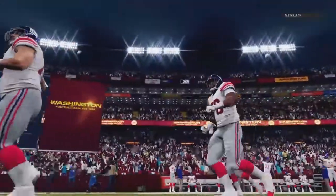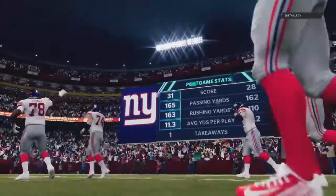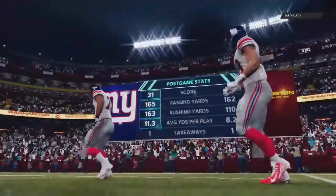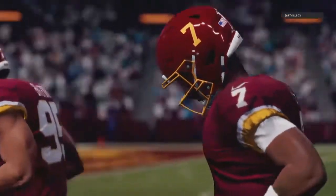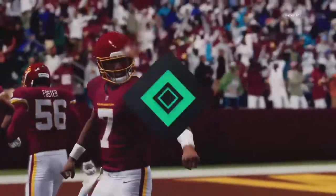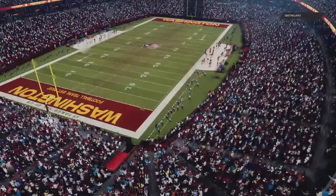So for the Giants, they continue to roll as the win gets them to 12-2 on the year, and they'll return home next week to take on the L.A. Rams. Meanwhile, for Washington, they'll drop to 10-4 on the year, and they'll try to get back on track next week as they head to Dallas to take on the Cowboys.